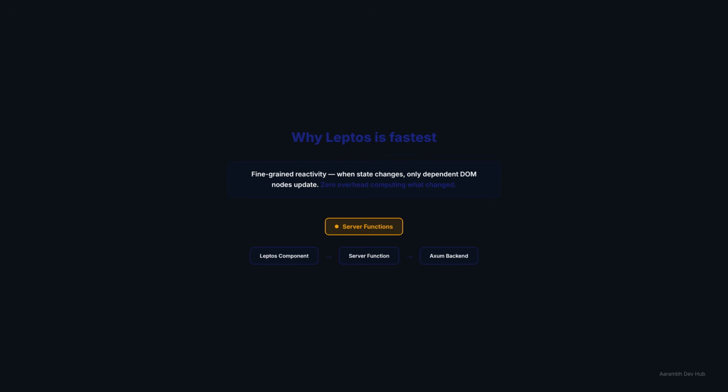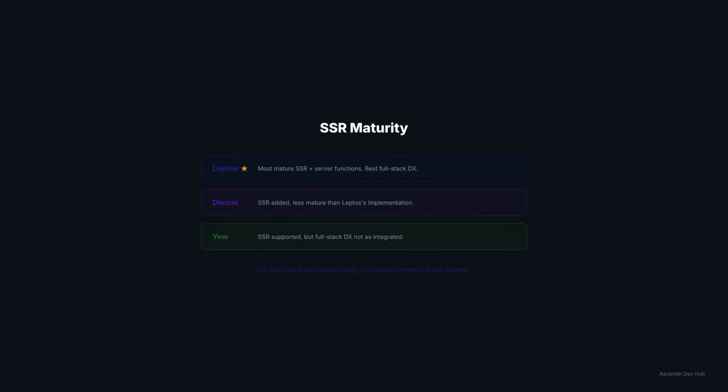For SSR, server-side rendering for SEO and initial load performance, Leptos has the most mature implementation. Leptos's server functions let you define functions that run on the server and are called transparently from the client. Your Leptos component can call a server function as if it were a regular async function, and Leptos handles the serialization and network call automatically. This makes full-stack Rust development genuinely ergonomic, the same Axum backend and the same Leptos frontend, sharing types with server functions as the bridge. Dioxus added SSR support, but it is less mature than Leptos's implementation. Yew has SSR support as well, but the full-stack developer experience is not as integrated as Leptos.